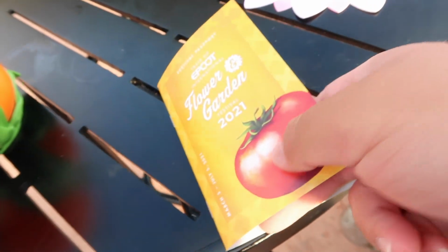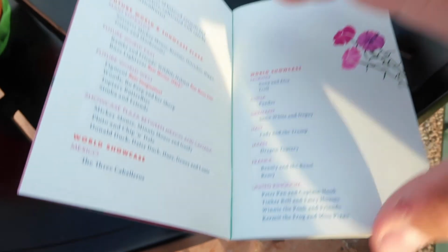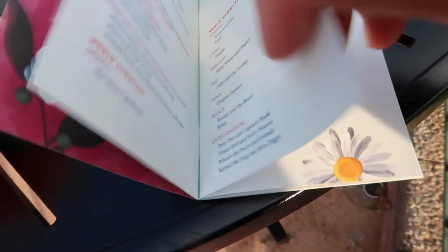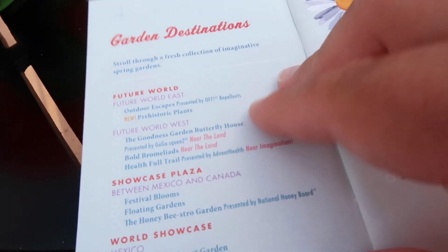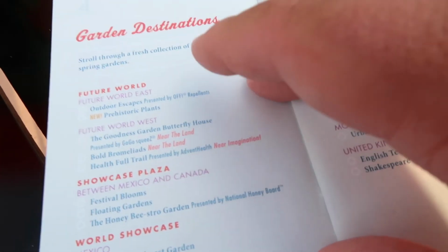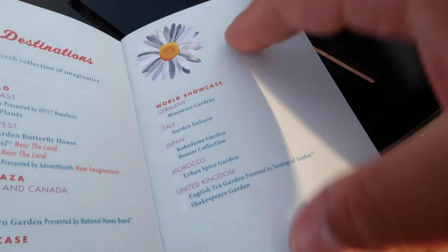So I really didn't notice that until I actually opened up my festival book. There's a lot of things going on here. First of all, they have all the topiaries you can go look at, and you can check them off as you see them. And that's pretty cool, of course, classic. And they have all these gardens you can look at. We only looked at the butterfly one and the healthful trail, but there's all these here and there. There's a lot going on here.